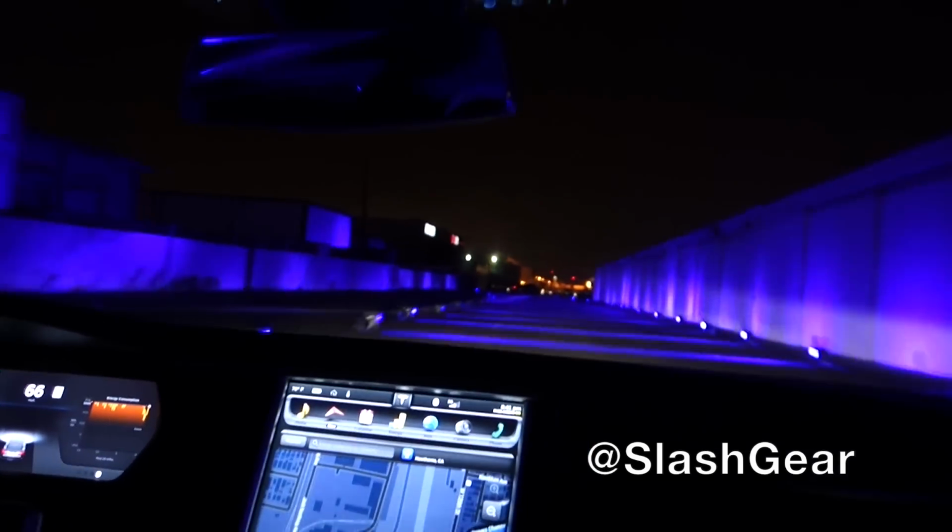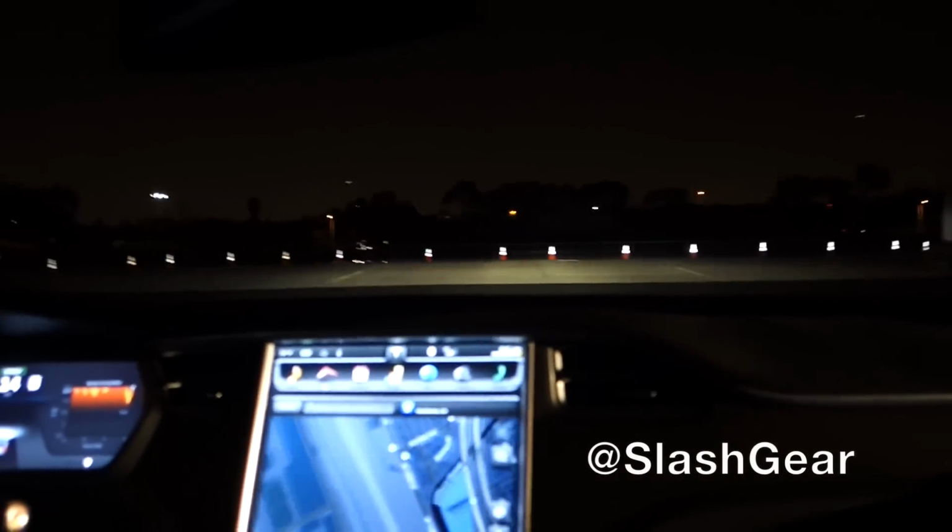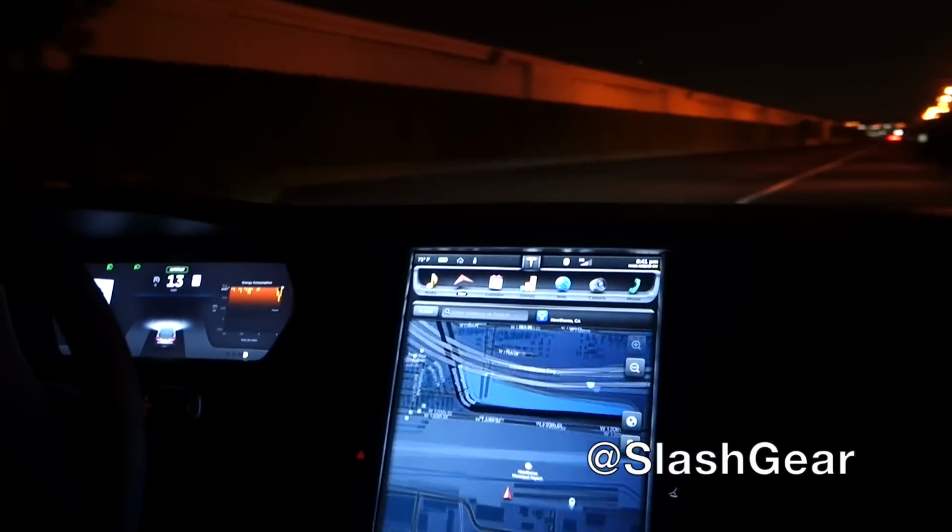There we go. That's fast. Fastest four-door sedan in the world, you say? Ever. Fast, ever. Yeah. So we're now going to turn on the autopilot system.